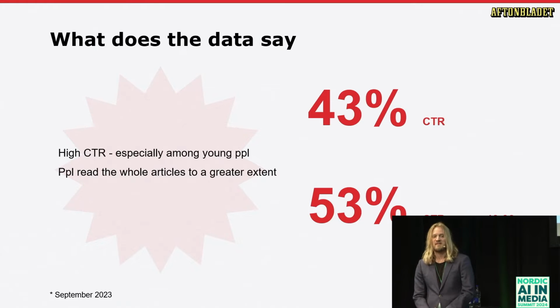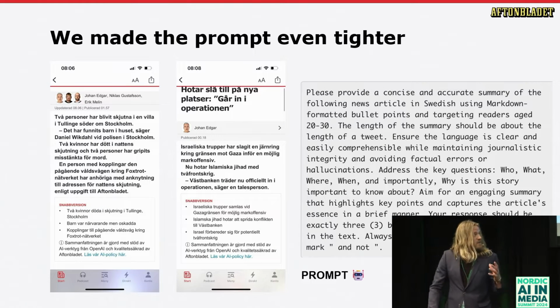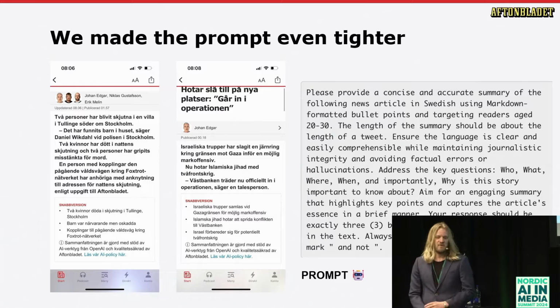The audience liked it a lot. You have to expand it in order to see the whole summarization. And around 43% of everybody who saw this summarization will expand it. And it's even higher among younger people. We made them a little bit tighter now. They were a bit long in the beginning. You can see the whole prompt there.